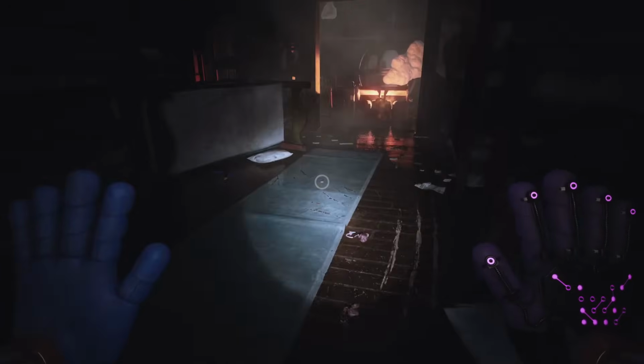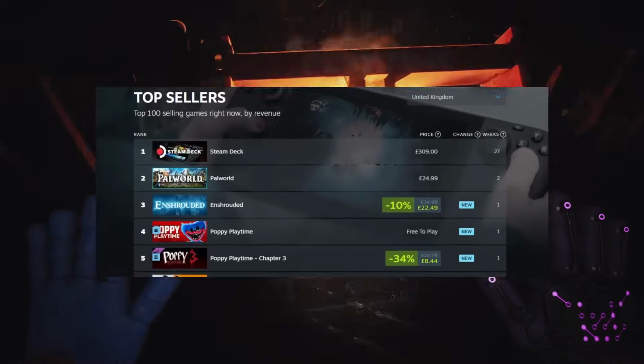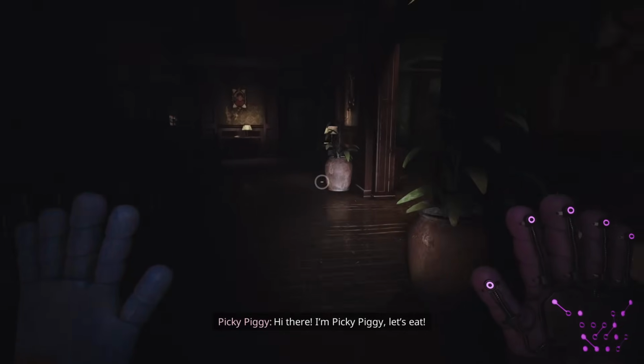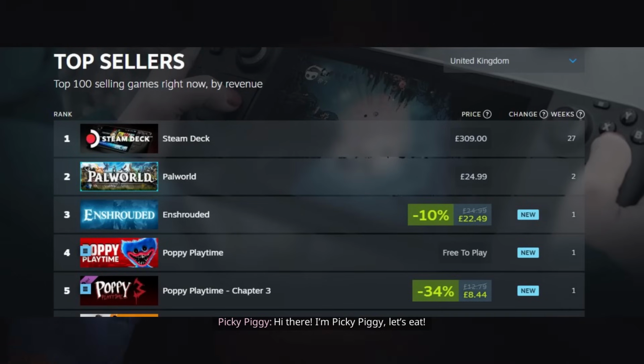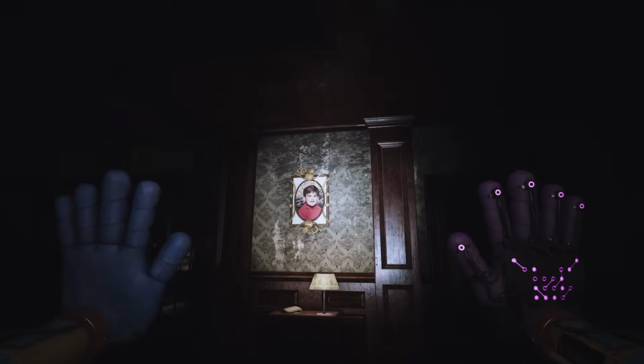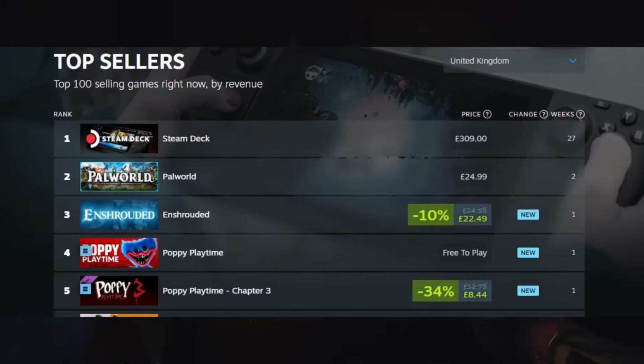Also, Poppy Playtime was able to make it to number 4 and also number 5 of the top selling 100 games on Steam. This is definitely crazy. As you guys can see, Poppy Playtime was of course number 4 because you have to download Poppy Playtime to download Chapter 3 of Poppy Playtime, but it was able to make it to the top 5 selling games when it first released, and this is of course a huge milestone.